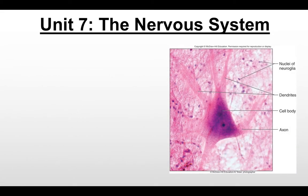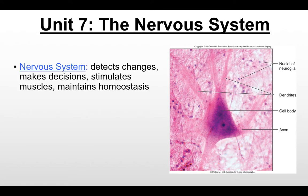All right, your new heading, Unit 7, the nervous system. So the nervous system has a lot of very important and critical functions. Not only does it sense the world around you and help you make decisions, but it's constantly maintaining homeostasis and controlling all of the functions that you both voluntarily and involuntarily need to carry out.